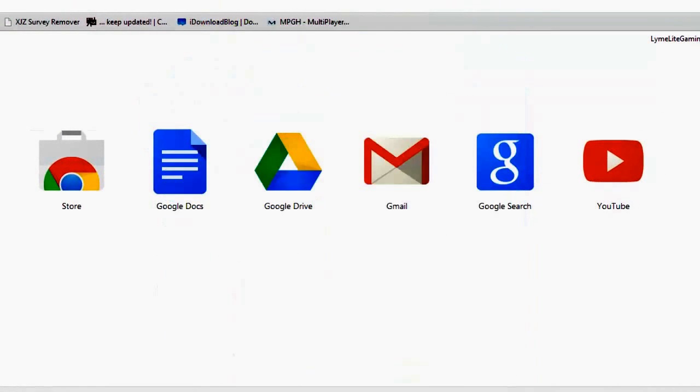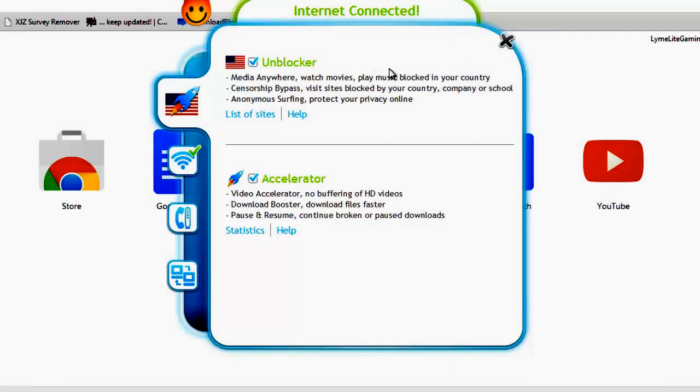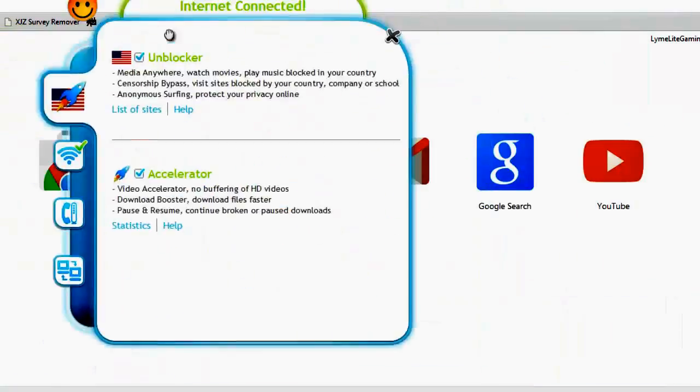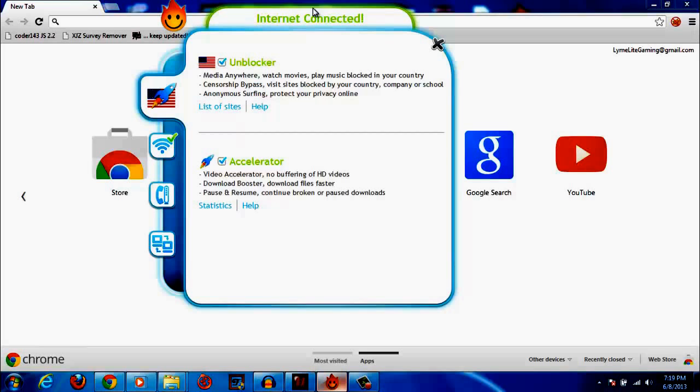It's basically a service that lets you watch media anywhere and make it seem like it's in the States, so basically you could get American Netflix in Canada, which is the main purpose of this video. And you can get all these other things like Hulu and Fox and Google.